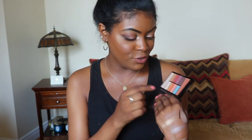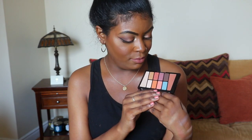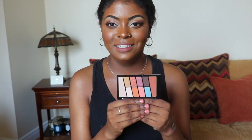I mean, this transition color right here, this orangey shade, this as a base color, I feel like I could create so many nice warm looks with this palette. I'm so excited. And for $4.99, what?